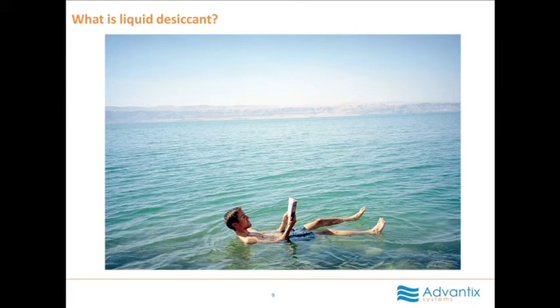But either one works. And the reason you knew this is because this gentleman is floating unusually high in the water so that he can actually read a book while he's just sitting and lying back. He's sitting unusually high because that water is very dense. It's got a lot of salt dissolved in there, and it's various kinds of salt, but it's about 30% saline, whereas normal seawater is about 2 to 3% saline.